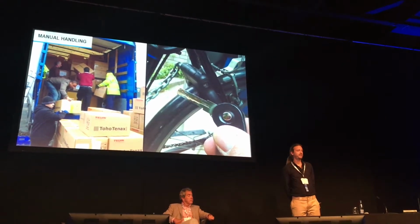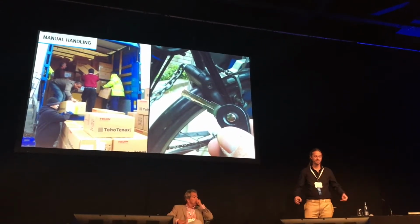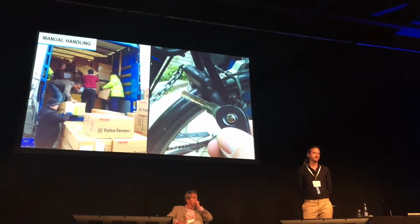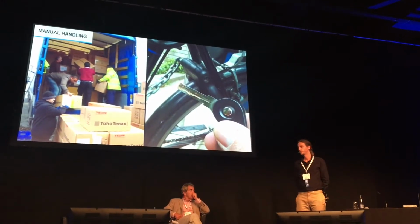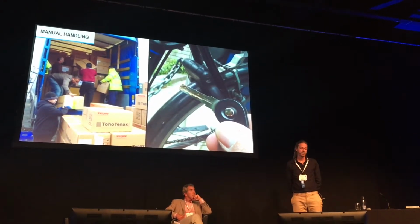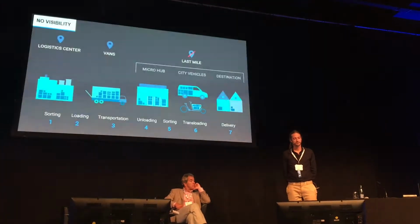Then we have manual handling again, as we saw it before the 1970s. We have loose parcels that have to be shipped from one location to another. And the equipment that is used on these vehicles is not really meant for business use. It's more or less solutions that are for consumers, and it's not the best for logistics operation. Time consuming and a lot of room for error again.